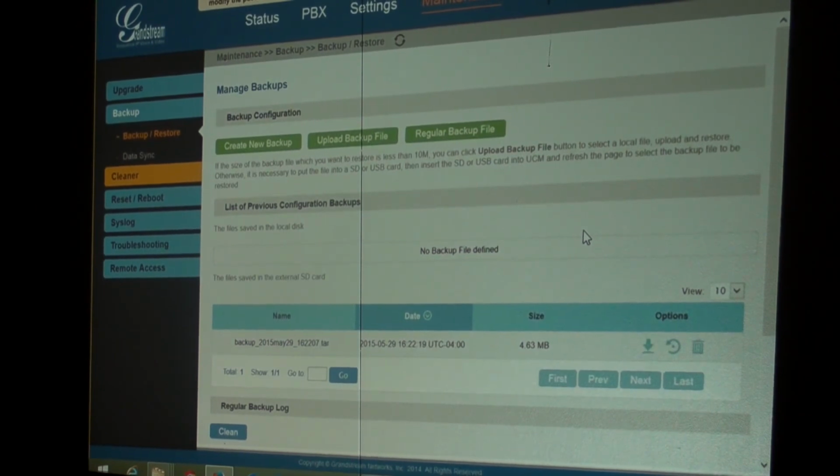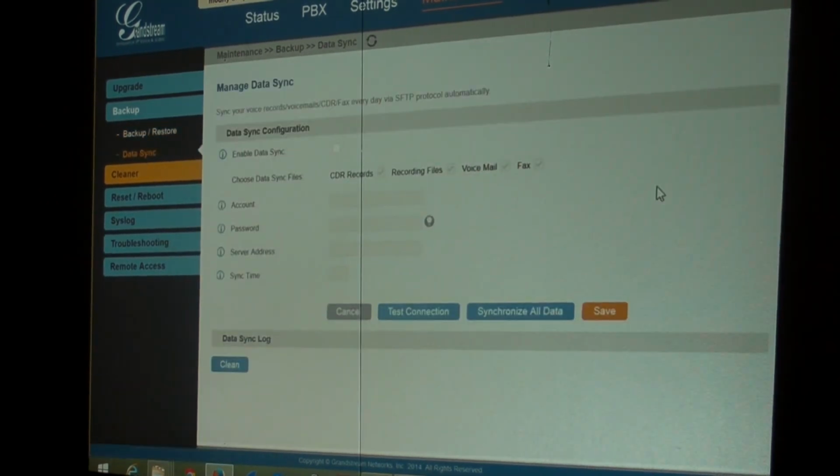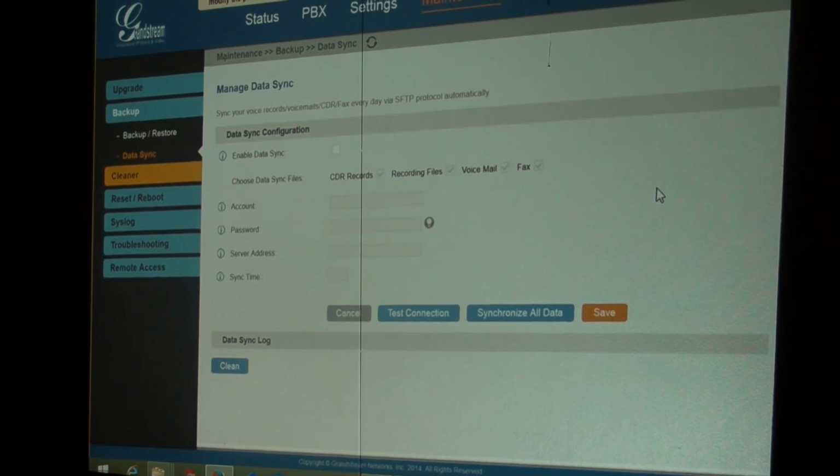Is there a way to set it to do an auto backup? Yes, that's next. Do a weekly backup, a monthly backup or something? So that's what we call the data synchronization. You enable that. Obviously, you select what you want to back up. And this is, by the way, using an SFTP server.